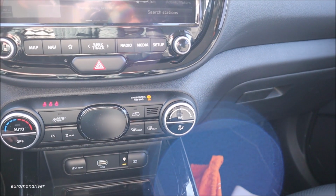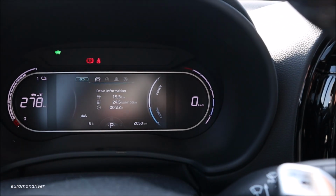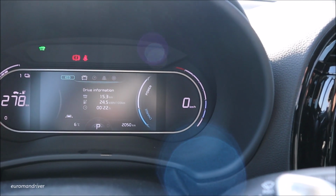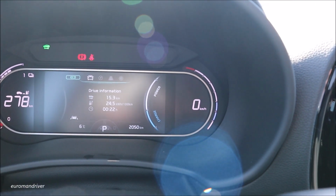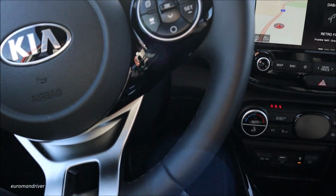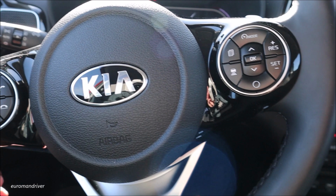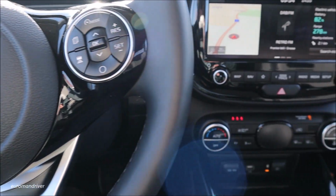I'll just turn off the air conditioner for a while. And as you can see, it has a full virtual cockpit. It gives you all the information in a perfect way. No confusion. And Kia also gave this sporty steering wheel, multifunctional.